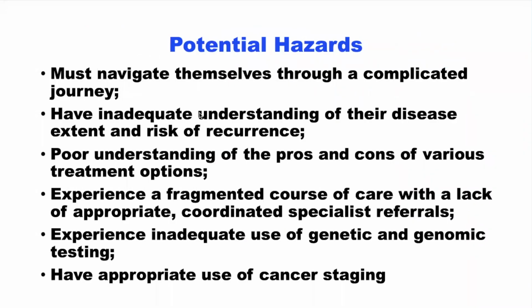Now, it is true that even patients seeking standard care may not always have access to the things we're going to describe, but I think the potential hazards that are faced by cryoablation patients are particularly important because they often are sort of navigating around the standard practices in breast oncology.